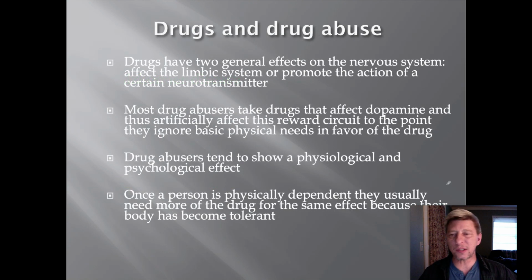Last but not least, the effects of drugs on your nervous system. Generally speaking, you could take an entire semester's worth of information about stuff that I have just on this slide, okay? So I don't want you to think that this is by any means an exhaustive list of what happens and the interactions between chemicals, drugs, and the nerves in your brain. But drugs have two general effects on the nervous system.